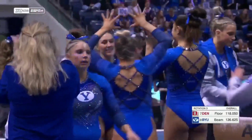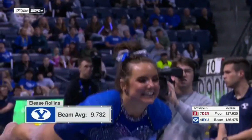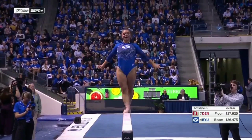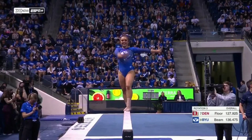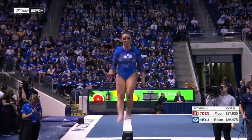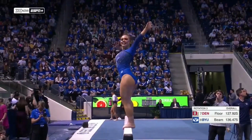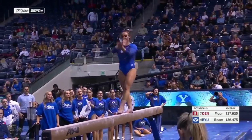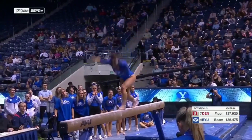Well, that should be BYU's best score through here, above her season best of 9.875. And here comes Elise Rollins. And when you need someone to perform under pressure on this event, she is the beam queen for BYU. Yeah, that's Elise and then followed by Bryn. We should hopefully see some great routines coming up. Elise is the beam queen, and they've been calling Bryn the beam princess. She's just really been following in Elise's footsteps, doing a great job.